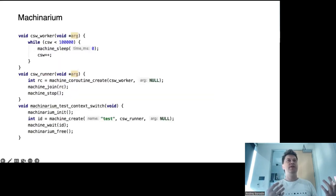Basically, Machinarium allows a server thread, which is responsible for waking up its tasks, to work without using system calls. We avoid context swaps using syscalls, and we avoid using server processes to do multitasking.